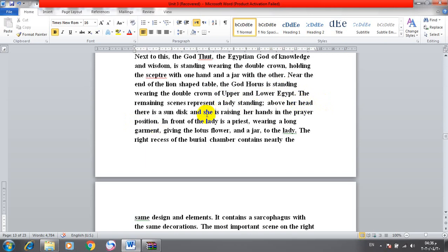there is a sun disk, and she is raising her hands in the prayer position. In front of the lady is a priest wearing a long garment, giving the lotus flower and a jar to the lady.